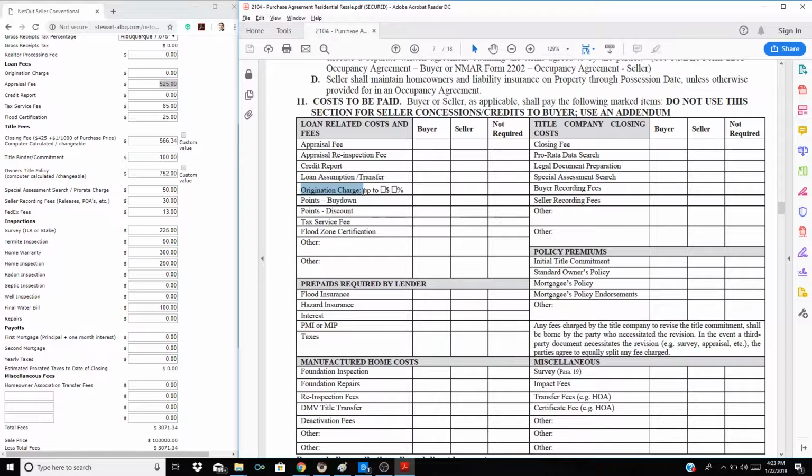Loan origination charge. This is the charge by the lender to actually create your mortgage. Every lender is very different. Some charge $500, some charge 1% of the value of the loan. So if it's a $100,000 loan, it'll be $1,000. But you're definitely going to need to sit down with your lender and talk about this.